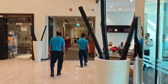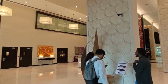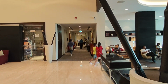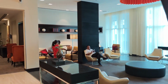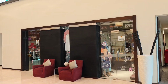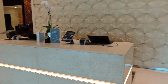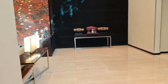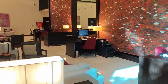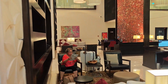So here we are in the reception. To the right hand side are the meeting rooms for corporate events. Got a small waiting area over here, and the expensive shops of the hotel. They've got two reception desks, and then a business suite slash waiting area back here as well. I've been told you can use these computers if you do that kind of thing while you're away.